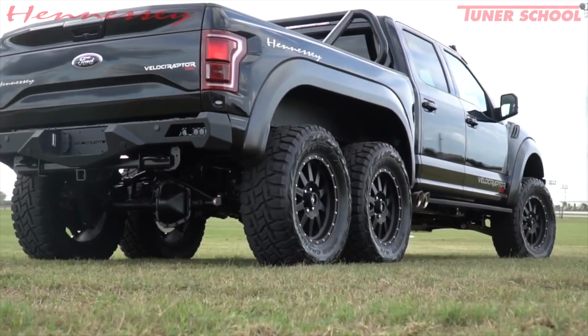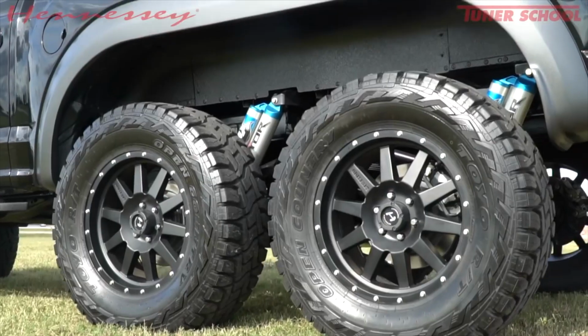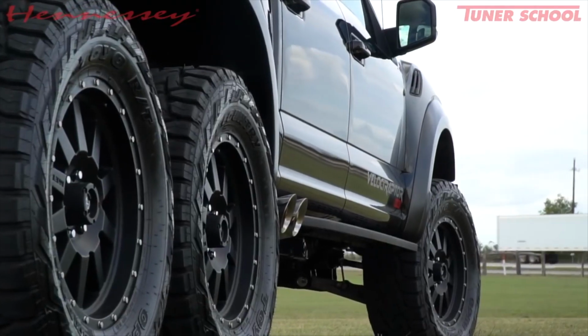Yeah. In my view, I honestly think that Hennessey just needs to change their overall campaign for the company. You know how Nike has Just Do It? Theirs is Just Because. Yeah. Like why F-150, 6 wheels, 600 horsepower? Just because. The Mercedes 6x6 was also a because-we-can-do-it type of truck. So what did they do afterwards?